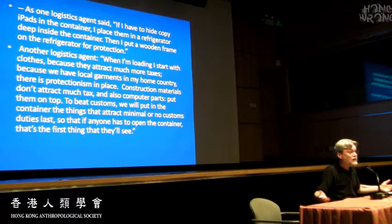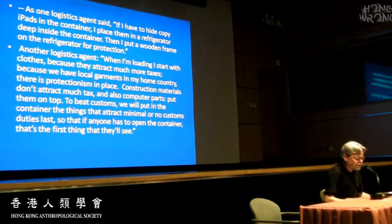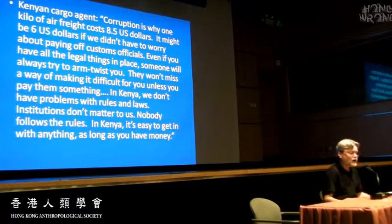But if it's a constant rate of payment, you can calculate that in your shipment, calculate that in your fees, and get by with it. As one Kenyan cargo agent told me, the standard is 50% of his fees, of his profits, he will pay in corruption. He said, corruption is why 1 kilo of air freight costs $8.5. It might be $6 if we didn't have to worry about paying off customs officials.